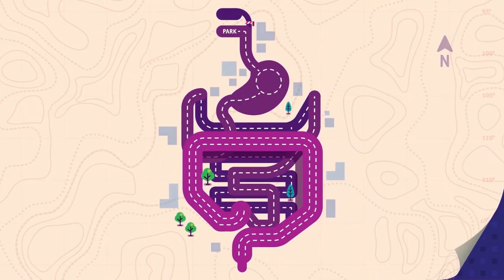Mouth. The journey down the alimentary canal begins in the mouth. Here, the food is broken down into smaller chewable pieces. Chewing breaks the food into pieces while the saliva mixes with food to begin the process of breaking it down into a form your body can absorb and use.